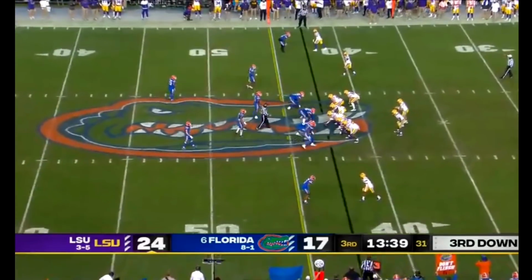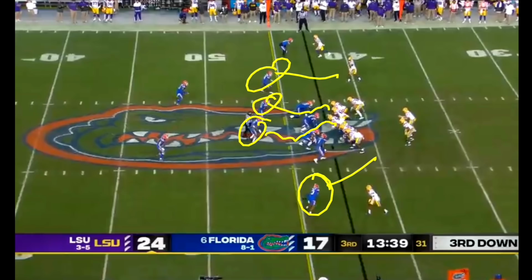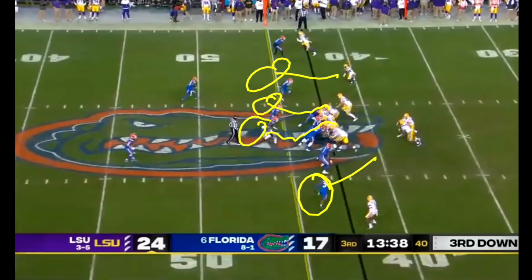Just take a look here. This is 3rd down again. We're barely lined up. Here's Diabate. He's still 5 yards off the line of scrimmage. Here's Ventrell. He's 4 yards off the line of scrimmage. We've got conflict defenders way outside that are not going to be able to get there in time. This is just a layup.